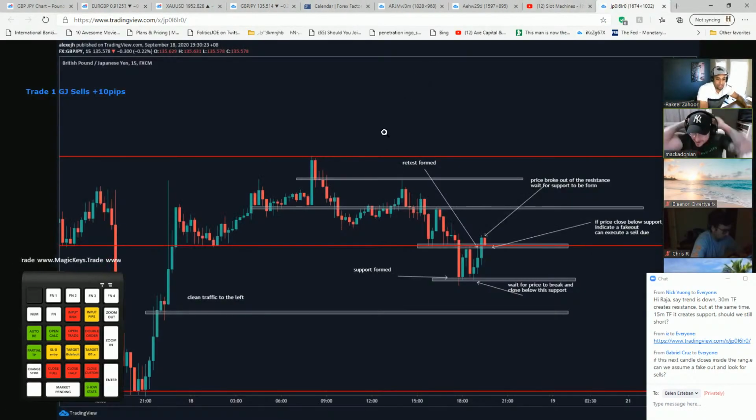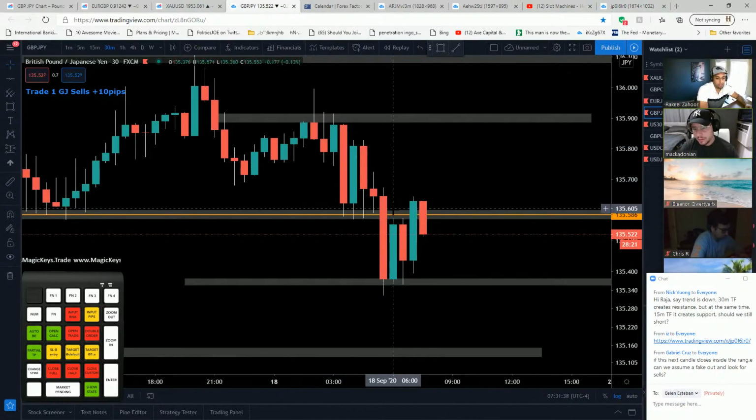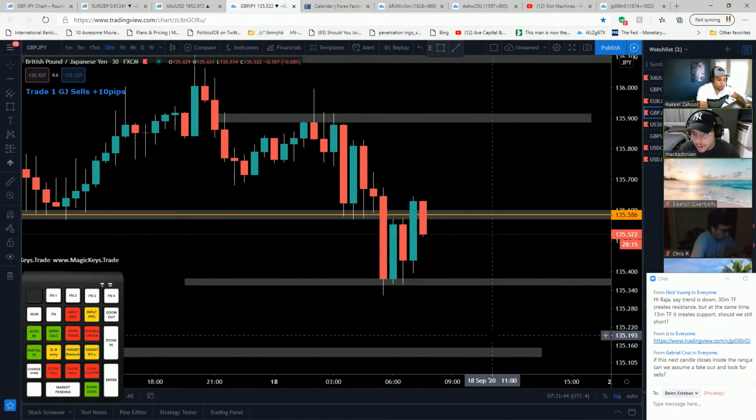Let's take a look at this chart here. This is support formed, wait for price to break. Okay, I like this idea, very good. Retest formed, price broke out of resistance. If price closed below support, indicate a fake out, can execute a sell. Yeah, that makes sense too. If this could be like a little fake out, then we can expect price to really come down and break the support to continue down.